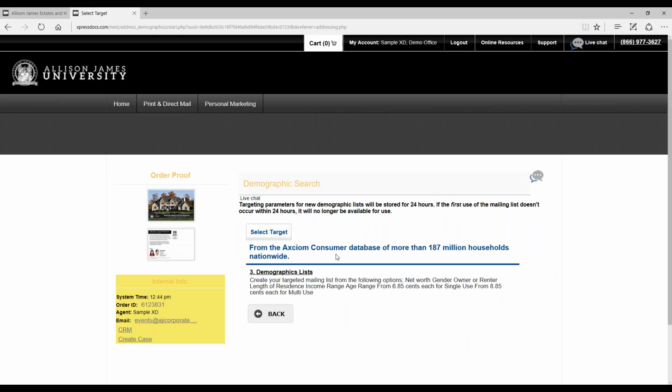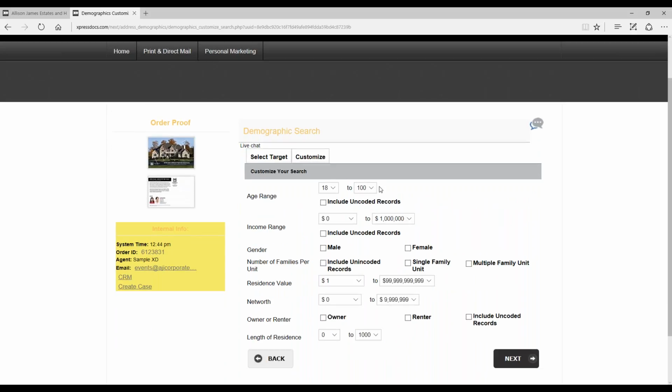Demographic lists, what these are, these allow you to pull in a much more highly targeted list. So let's say, for example, you can actually see here a wide variety of different parameters to be able to create a highly targeted mailing piece. So if you want to target, for example, people that are over age 50 with an income of over 150,000, you can specify their gender, whether it's single or multifamily homes, their residence value, their net worth, whether they own, rent, or how long they've lived there. There's a wide variety of parameters. You can select different options to create a highly specialized list and only mail to those records. So it's a great way to target very specific groups of people.